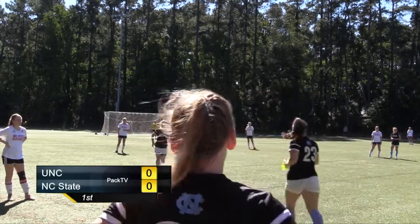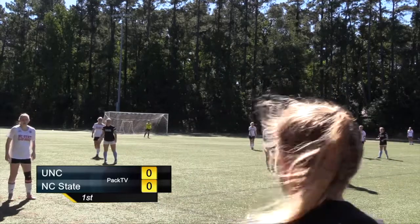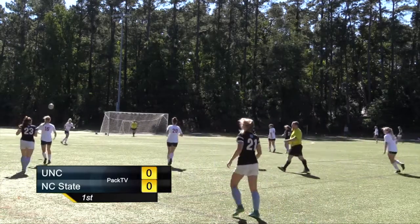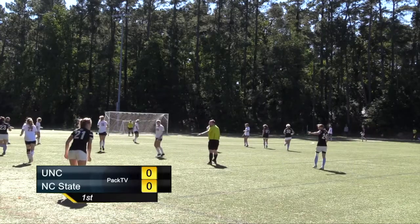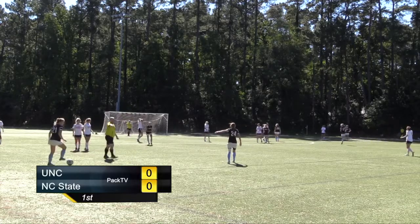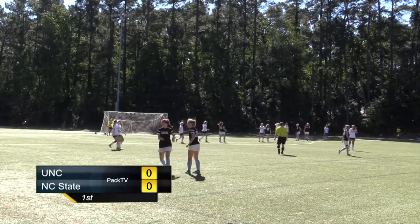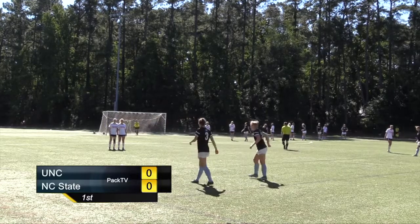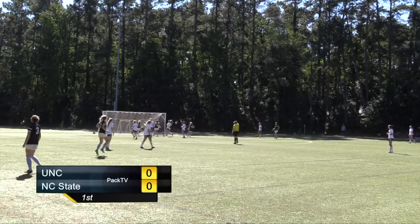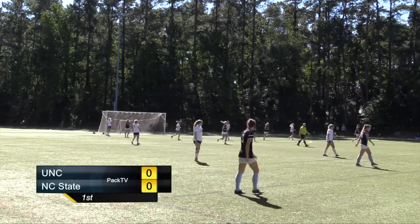Now we have a slew of subs here. Patterson, Channing coming in for the Tar Heels. We have a free kick for the Heels here. Looks like it'll be taken by Caroline Wooten here. Wooten puts it in. And that was a great ball, but no one was there to get it for Chapel Hill, fortunately for the Pack. That was dangerous.